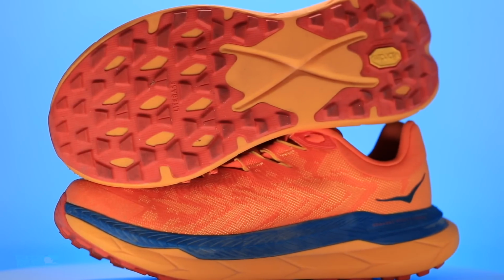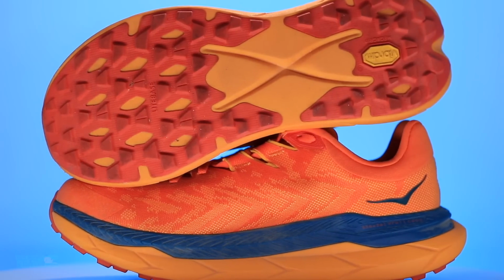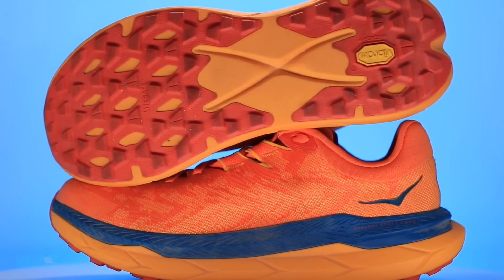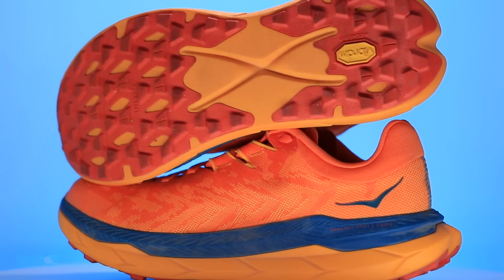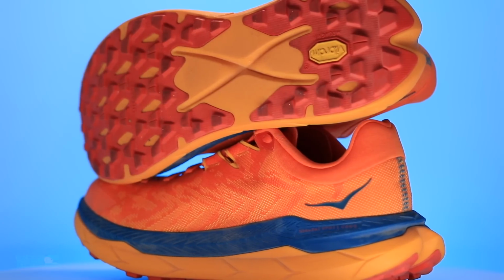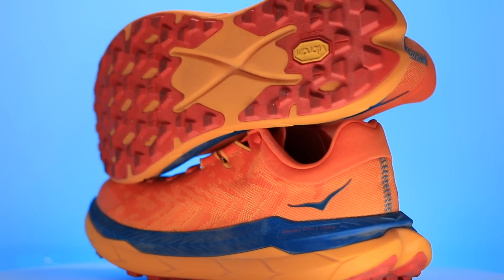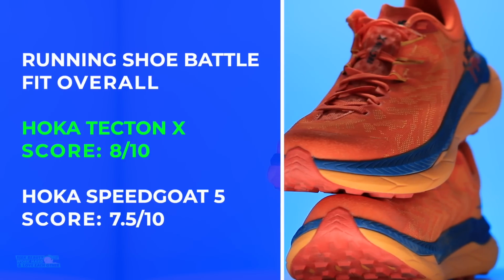I'd actually encourage you to go read more up on that, what they're doing, because I'm not describing it really well. It's basically just a different way to apply lugs to the bottom of a shoe while using less material, and it drops the weight of the shoe. So good work there, Hoka, on that outsole. Okay, moving on now to the Fit Tecton X.